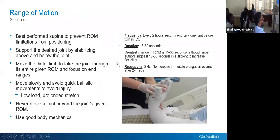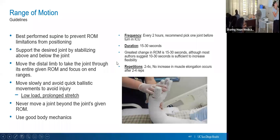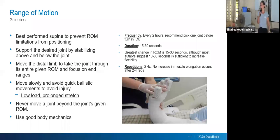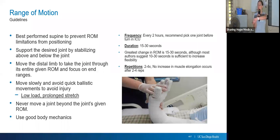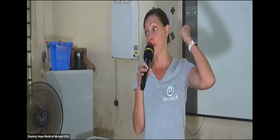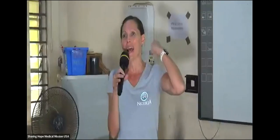Guidelines for range of motion is best performed in time. That just helps prevent range of motion limitations from positioning. You're going to support the joint. You're going to let it off. If you're trying to move one joint, you want to make sure you're supporting the joint above and below if possible. You're going to take it all the way through until you feel that resistance, and then you can stretch in that position. And you don't want to push it past where it's going to go. Push it too far, it can cause pain and it can cause more issues.